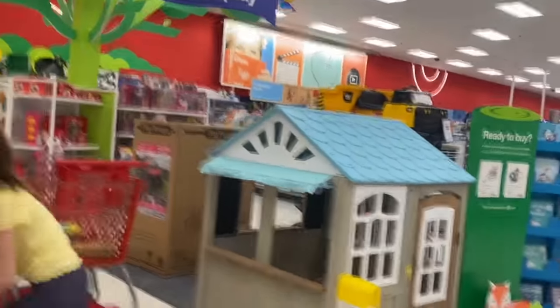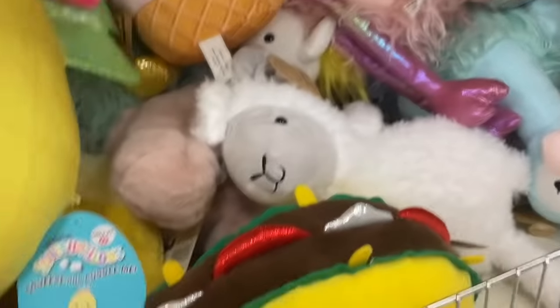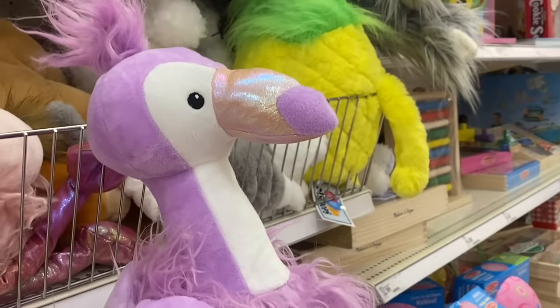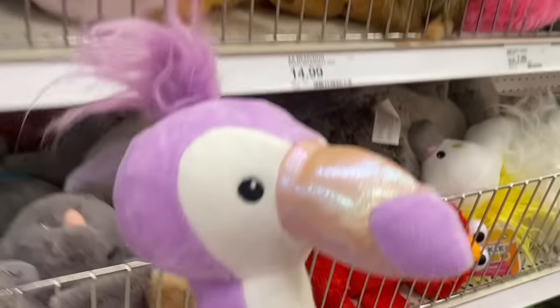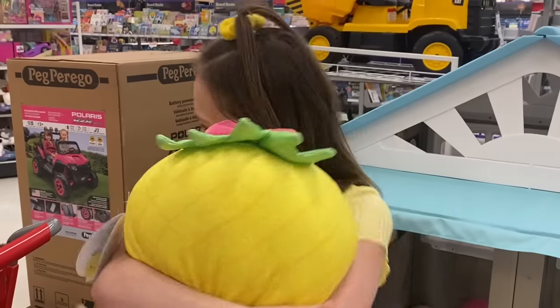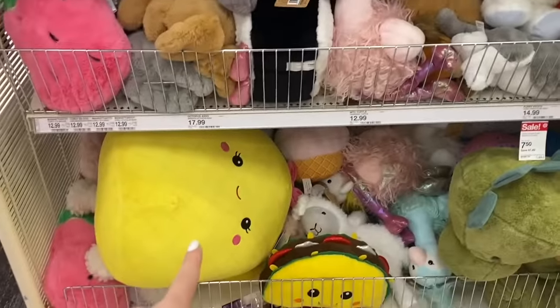Wait, are you kidding? You're kidding. Oh my gosh, they have a squishmallow in your color. All I have in my color are these ostriches, and they're not squishmallows. I am so jealous. I so wish I would have done yellow now. Literally, guys, they have one type of squishmallow in stock and it's yellow. You know what the odds?